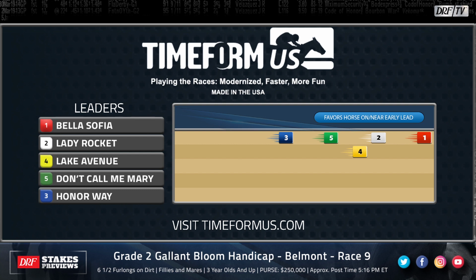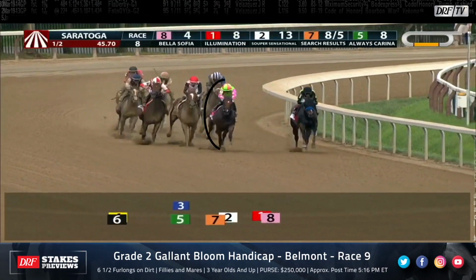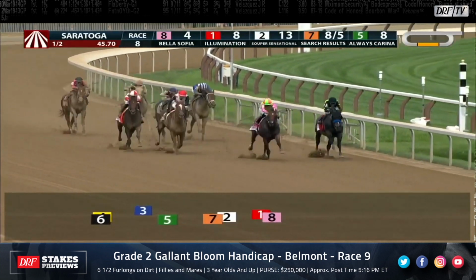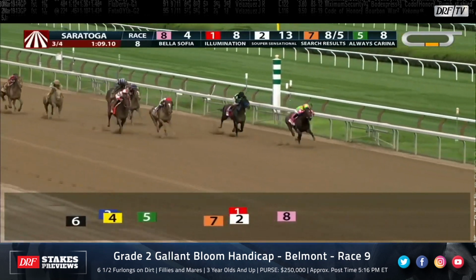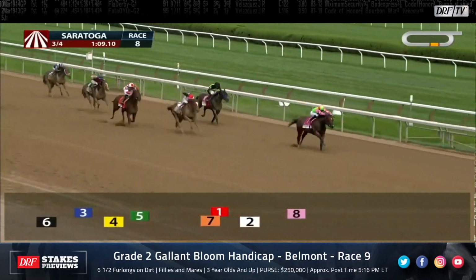Bella Sophia, 3 for 4 in her career, including this win in the Test at Saratoga. It is the signature race for 3-year-old filly sprinters. She took a lot of money early. She sat right up close to the pace, and she ran to her backing. Not a lot of closing going on in this race, Mike. The favorite was a bit flat coming out of it, but you can't knock the way Bella Sophia did it. She was strong from start to finish.